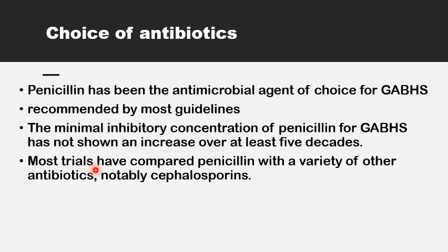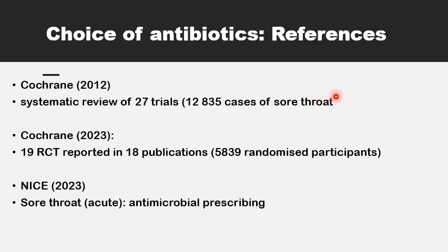You will see that most trials that we are going to go through have compared penicillin as a gold standard with a variety of other antibiotics, for example, cephalosporins. There are hundreds and hundreds of different reports on the use of antibiotics, of different classes, in the treatment of sore throat, not always with a very clear message and some with conflicting results. There are also dozens of controlled and randomized trials attempting to answer the same question. In this presentation, we will find evidence from meta-analyses of several systematic reviews from the Cochrane 2012, Cochrane 2023, and the NICE guidelines, the National Institute for Clinical Excellence, 2023.